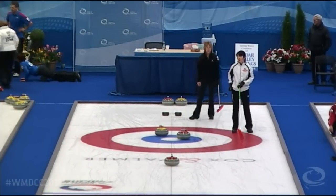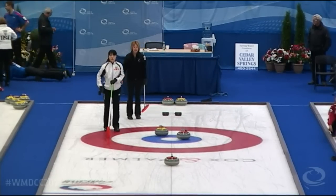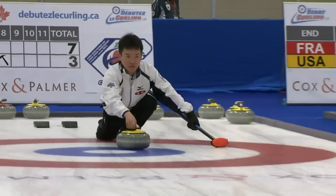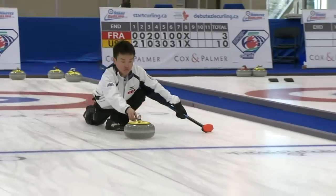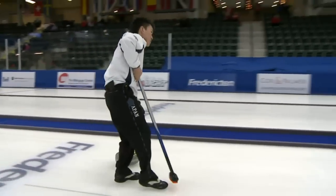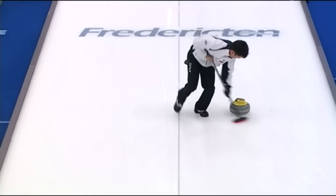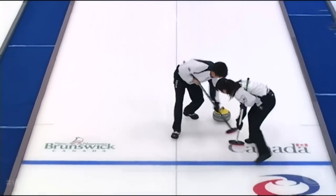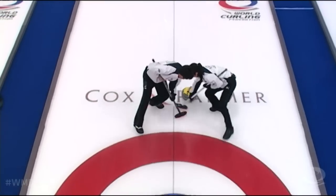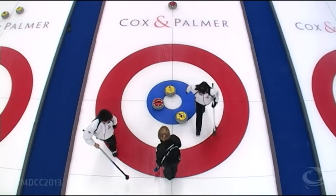Japan has switched the order here, haven't they? And they keep switching. It is Hiro Kun throwing the first, so that means he will also be throwing the last, maybe with a chance to decide the entire game. Maybe a bit surprised to see them come around the intern here, but it's a nice result with a good angle.